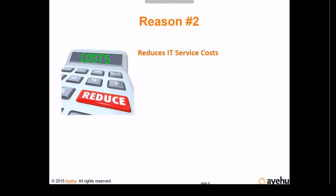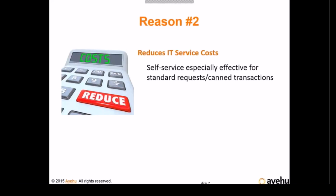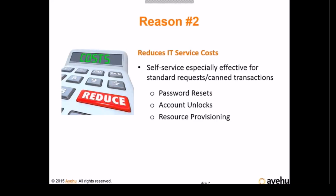Reason number 2 why you should offer your end user self-service capabilities is also not surprising. It reduces IT service costs. So self-service is very effective for processes that are already standardized and routine, and when there's no good reason to involve human interaction. So, for example, password resets are a classic example of a self-service capable and ready process. Same thing with account unlocks, and of course things like resource provisioning for new virtual machines. And automating these processes and giving them a self-service interface can yield substantial reductions in IT service costs.